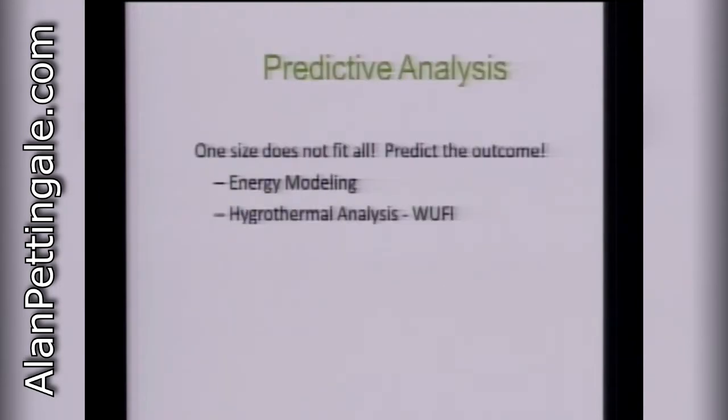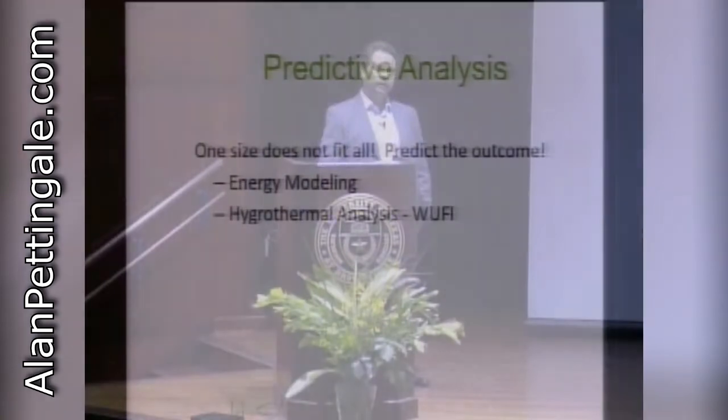So for predictive analysis, one size doesn't fit all. Everyone looks for a prescriptive method, meaning that in every case we use studs on 16-inch centers and fill it with R19 batts. That's a prescriptive solution, which means it's one size fits all. A more engineered and accurate way is to predict the outcome. But understand that you can't make chicken salad out of chicken feathers, or worse.